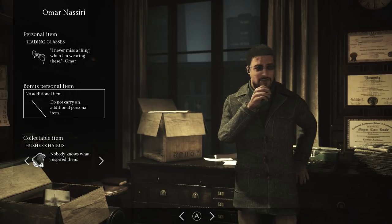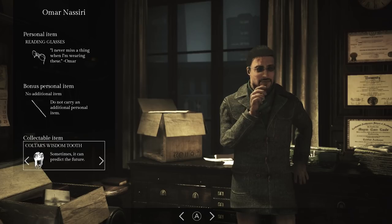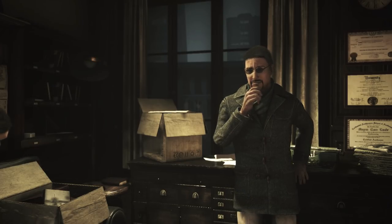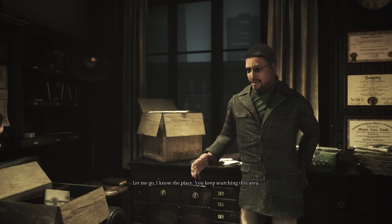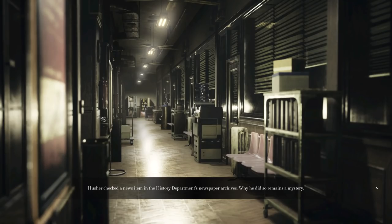Okay, so... He's got his reading glasses. And he can bring along the wisdom tooth. Let me go. I know the place. You keep searching this area. Yeah, I don't know if those two are going to pop up in episode 4 or 5. I think 4's meant to take place in a concert hall, and 5 might be like a mental hospital or something.